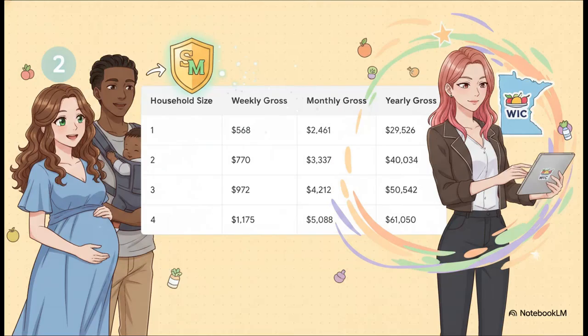Now for the financial side. WIC calculates financial eligibility using traditional gross income limits, which sit at 185% of the federal poverty guidelines. But I've got to share this secret for Sarah. Because she's pregnant, WIC actually counts her as 2 people. That automatically bumps her up into a higher allowable income bracket, which is awesome.